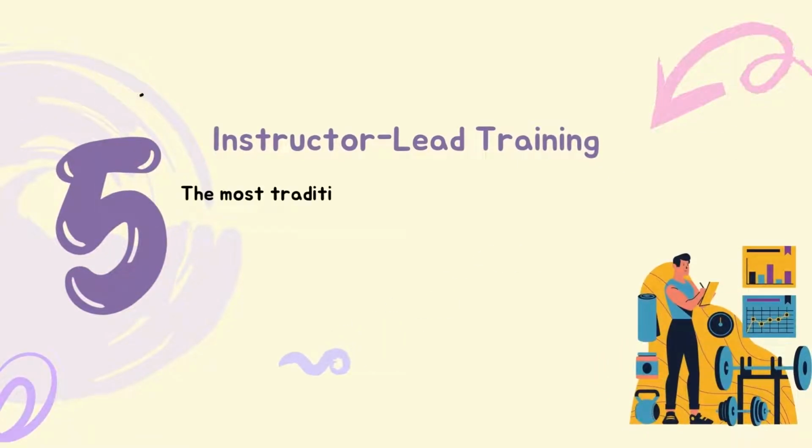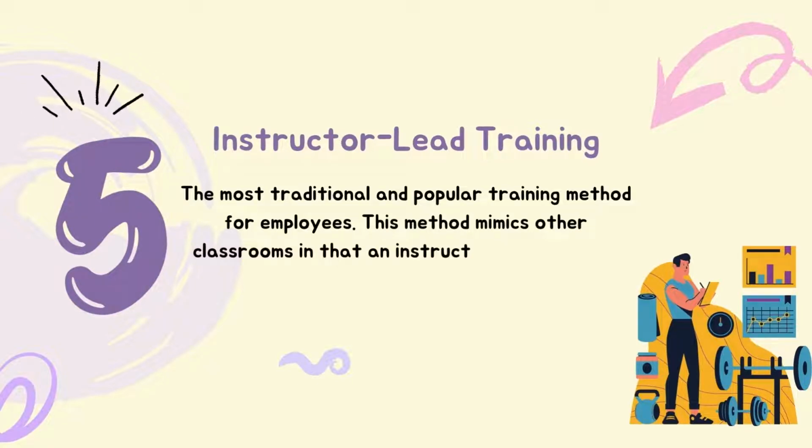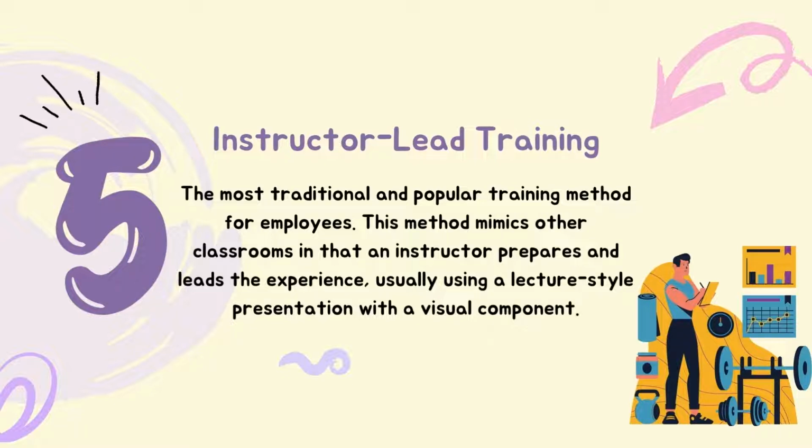Fifth, instructor-led training. Classroom-style training is the most traditional and popular training method for employees. This method mimics other classrooms in that the instructor prepares and leads the experience, usually using a lecture-style presentation with a visual component. This style of training has many benefits, one of which is that trainees can interact with their trainer. Questions are asked that might otherwise go unaddressed in other training methods. It also allows for relationship building between the trainer and the trainee as well as among the employees that are going through the training together.